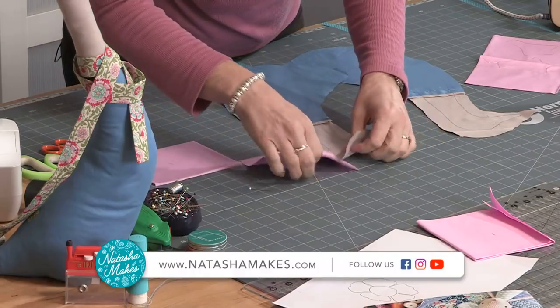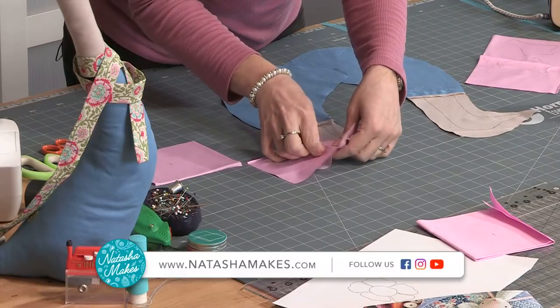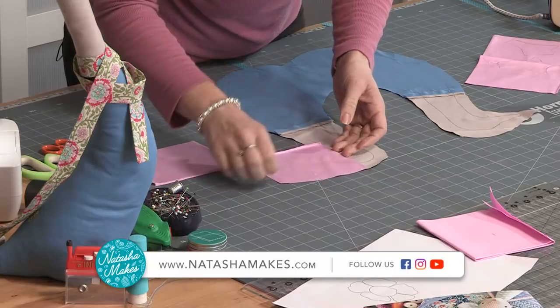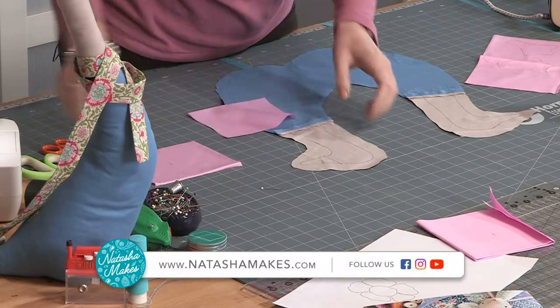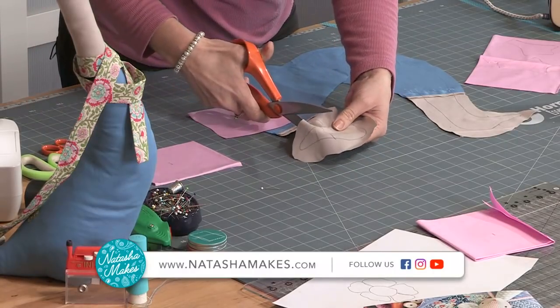Hang on, which way around do I need it to be? This way, sorry. So I always have to stop and think. Is that right? Hang on. In my head, let me cut this beak bit off with a seam allowance.